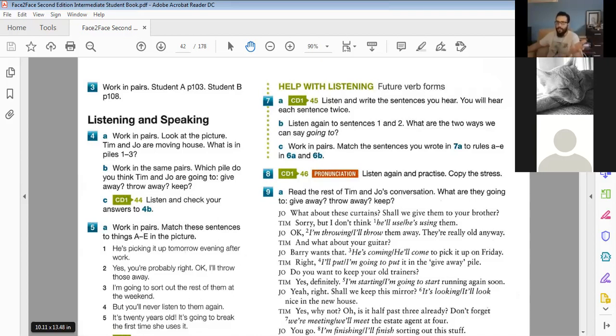But of course, if you say gonna, you cannot say to. You have to say gonna rain. It's gonna rain. You cannot say it's gonna to rain. You either say gonna or going to. It's either one of both. So you can't do them together, right?